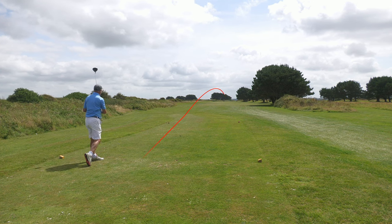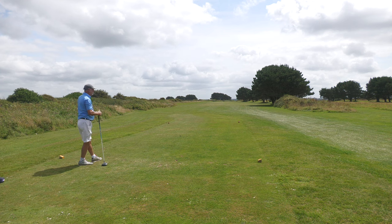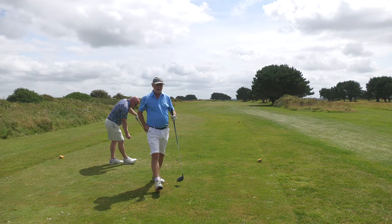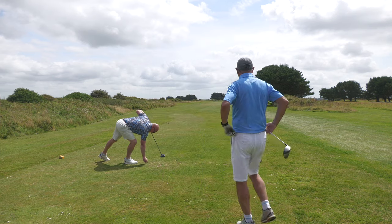Oh, you went straight. Low. Nice, Nick. That's right. Yep. Under the wind, that's okay. A little bit too much to the right, but I'll certainly take that. Oh, I'll put the driver away, that doesn't want to get out.